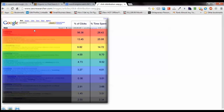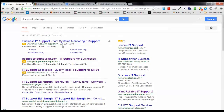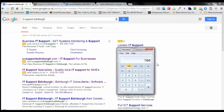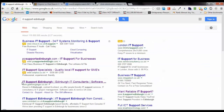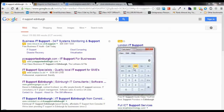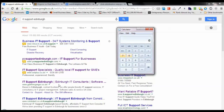So just to make that clear, let's have a little bit of a base. Let's have a look and do a little bit of an example calculation here. If this keyword gets 140 searches per month, according to Google, if you are number one, you're going to get roughly 70 people hitting your website every single month just from that one keyword alone.